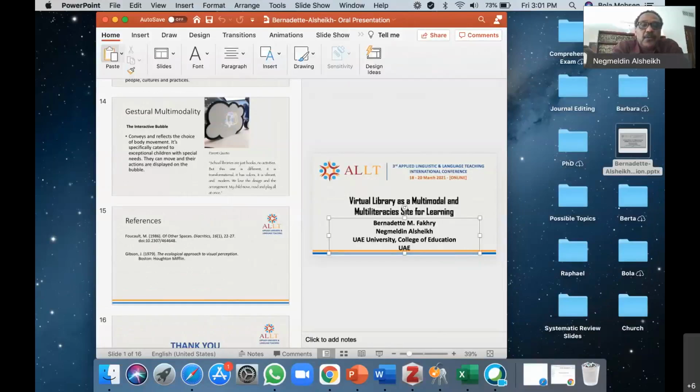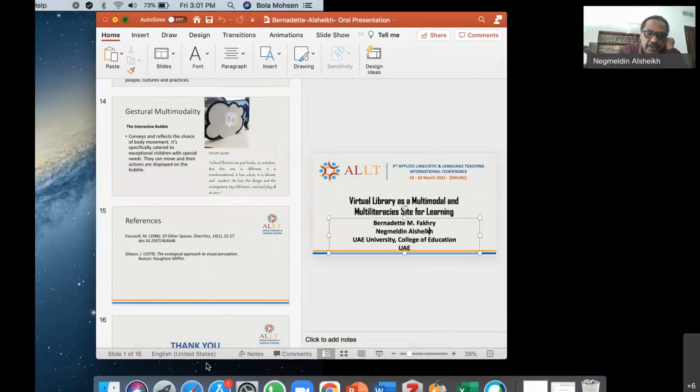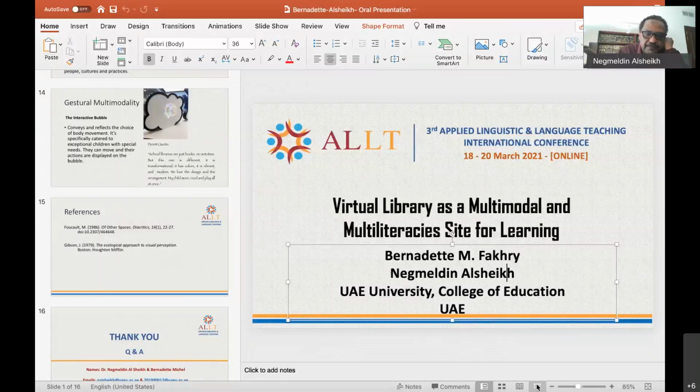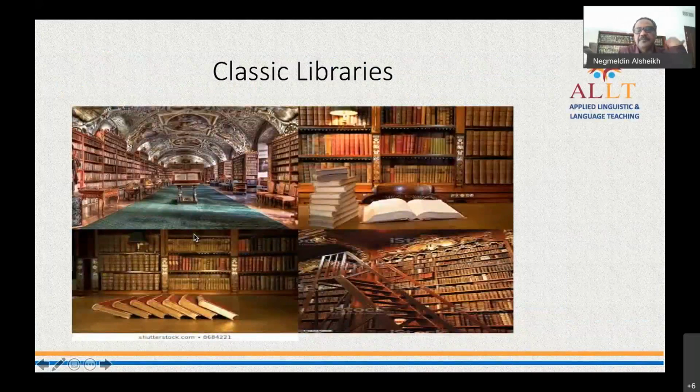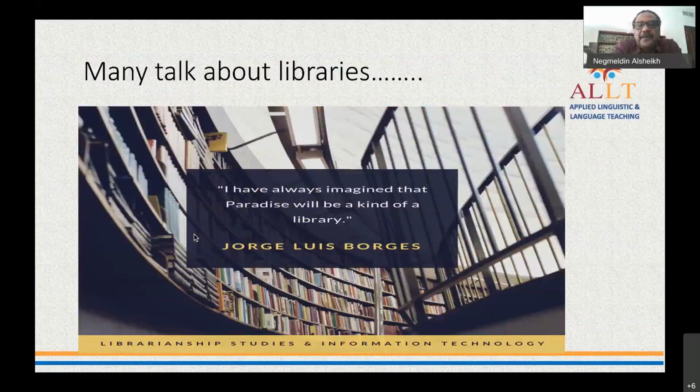One of the things that we are thinking about is literacy and multimodality, and the look between the traditional library and the modern library, and how it fits our new mode of presenting information. Libraries are not that lucrative in terms of being compatible with the postmodern era.